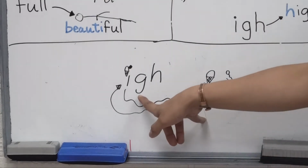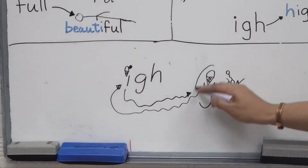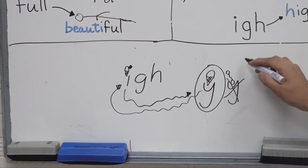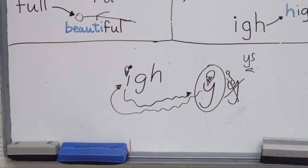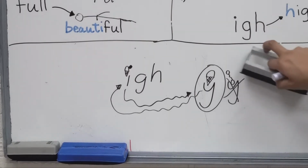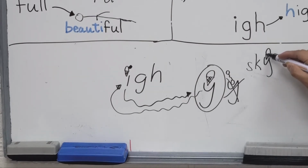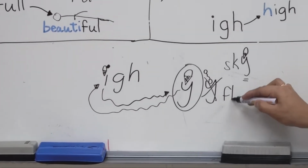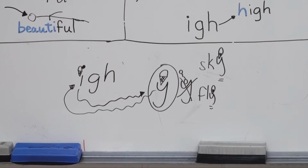So these two sounds are I, okay? But this sound will only become I at the end of the sound, right? At the end of the letter, okay? So this one we cannot say as ice. We cannot say ice like this. This one will become yes, right? Yes. So only at the end of the words, like the word sky, or the word fly.